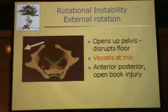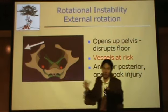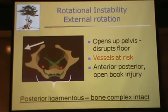How about the open book one, the one where the motorcycle hits a pole and it comes anteriorly at you, causing the hemipelvis on one side, which you see on that right side, to externally rotate. You see the vessel right here, as it comes down, it's on tension, so it's going to open up, it's going to disrupt the vein, and the artery can bleed.